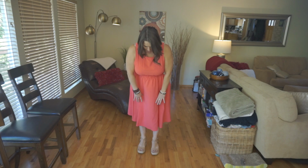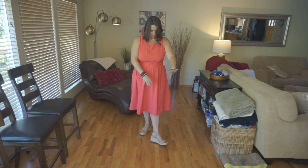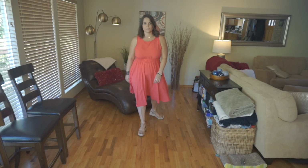Okay, and I also have on, they're hard to see and I'll hold them up later, some nude wedge sandals that have rope on the side. They're by Valki, and they're real cute too. They might be good for the wedding, whatever I decide to wear. Okay, I'll hold them up so you can see them. Let me go try on the next thing.